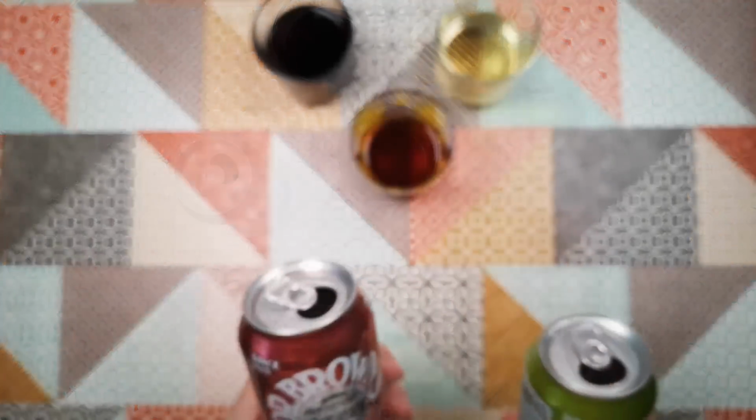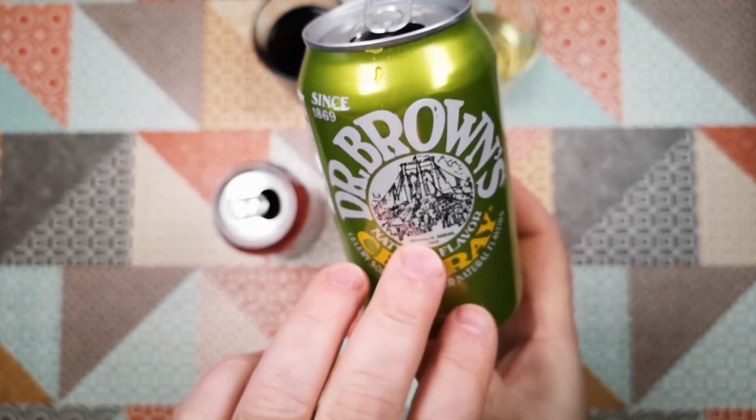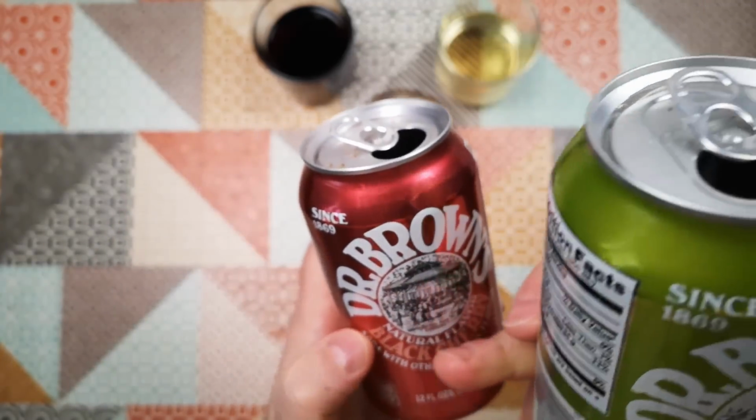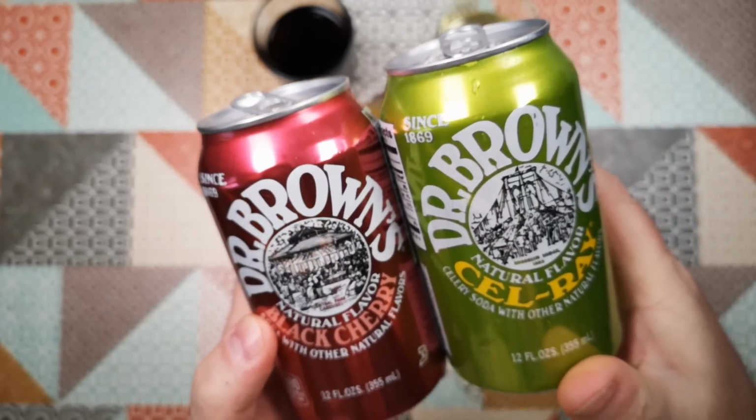I think we probably shouldn't pass over the fact that they've got a rather nice design on the can here. So this one's got an engraving of Brooklyn Bridge, and this one's got an engraving of Central Park Carousel. So yeah, nice traditional design on the can.